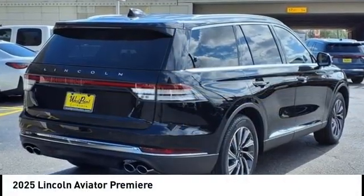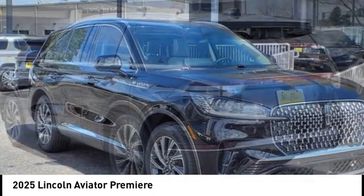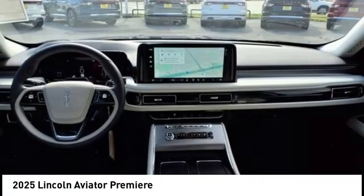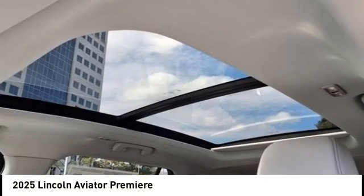Looking for the right vehicle? Check out the 2025 Aviator. The Lincoln Aviator is the luxury division's mid-size sport utility vehicle. Based on the Ford Explorer, the Aviator combines a rugged, truck-based platform with a smooth luxury car ride.